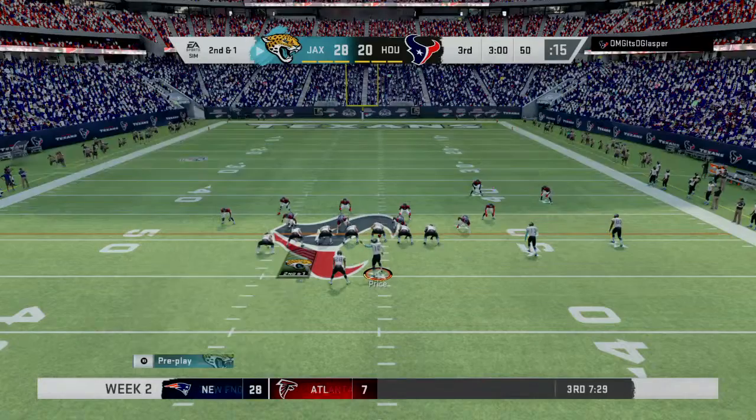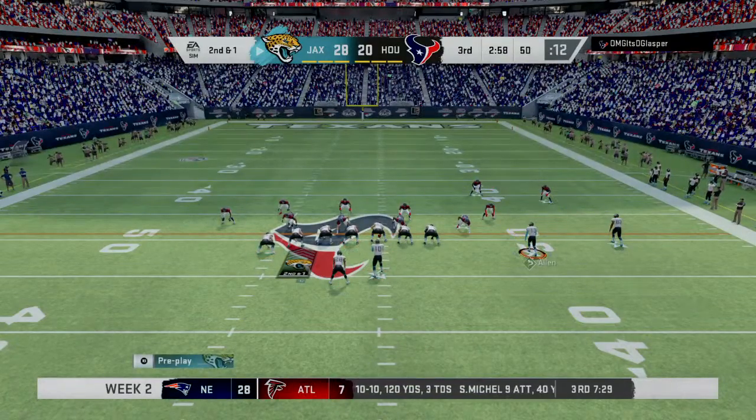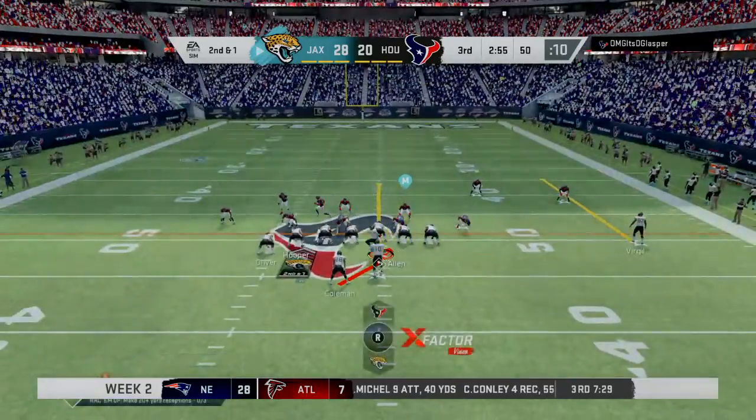He's crashing. He's checking crash. No, I got him. On me. Watch out.